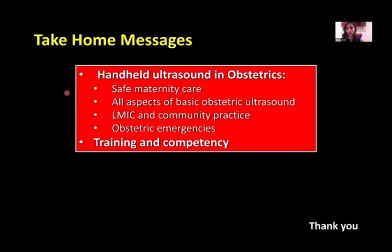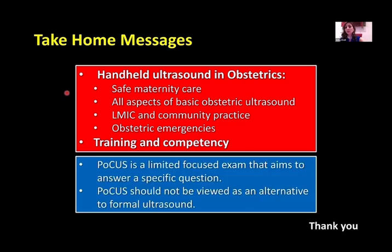But it is very important that we ensure that the healthcare professionals are trained and competent in performing the ultrasound scan using the handheld devices. Just to leave you with this quote: POCUS is a limited focus exam that aims to answer a specific question, and it should not be viewed as an alternative to the formal ultrasound.